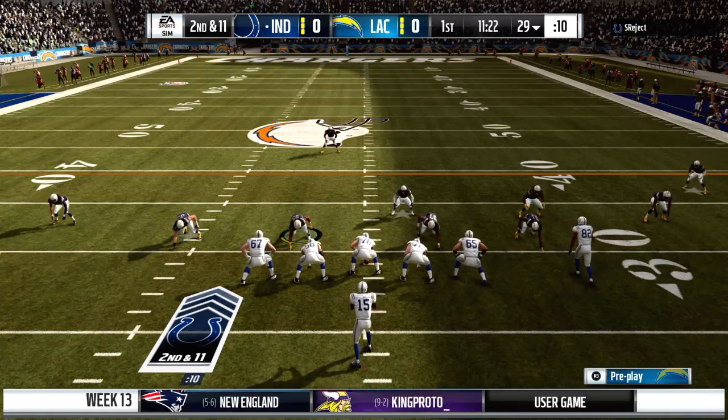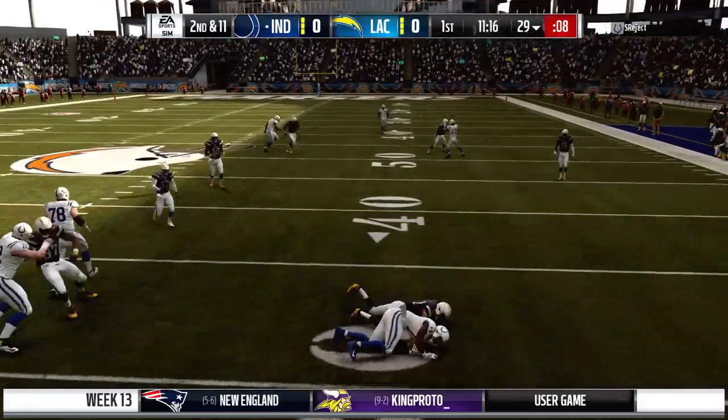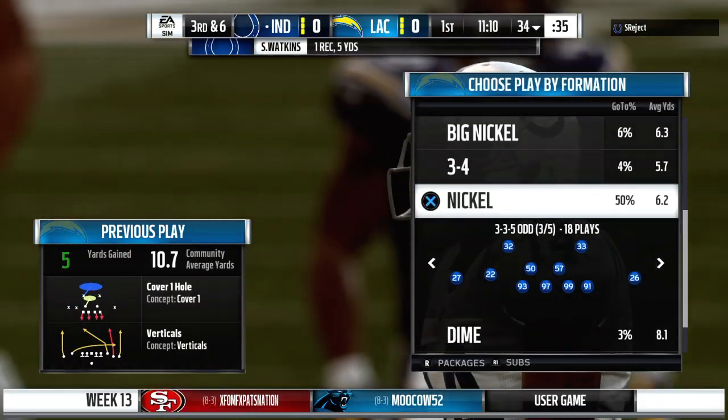Here we go. Ryan, 38 long, looking to throw on 2nd down. And this is caught by Watkins. And he'll get it up near the 35, right at the 34 here. That catch good for 5.